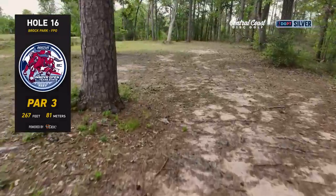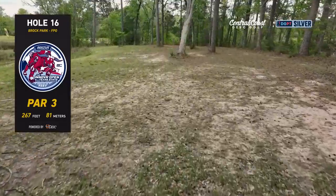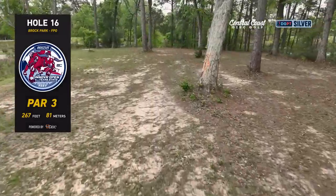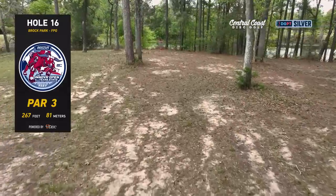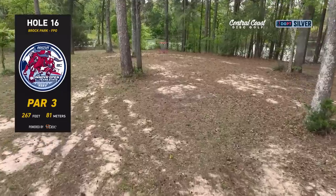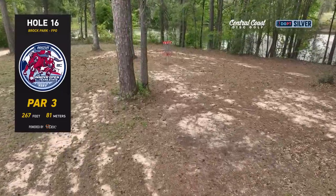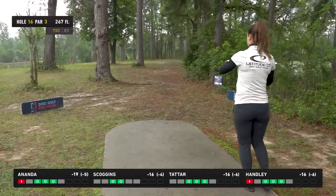So we're looking at hole 16, par 3, 267 feet. A couple different lines you can go here. This drone is showing the straight line. You might see some sidearms, some flex forehands going up this gap. There is a nice right side pushing hyzer with either a putter or a mid-range as well. And then there is an OB lake on the right side, OB deep and OB left.